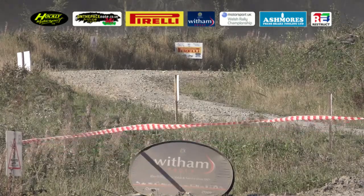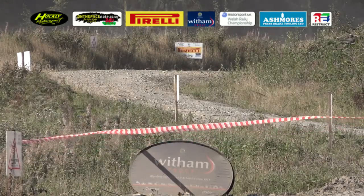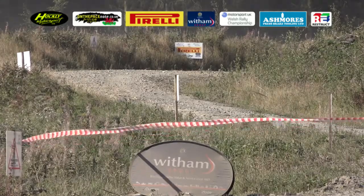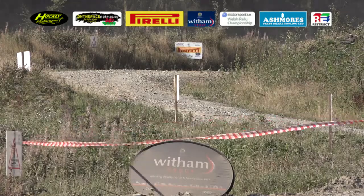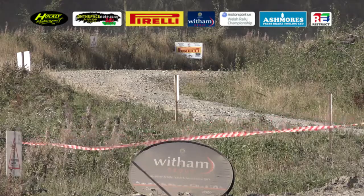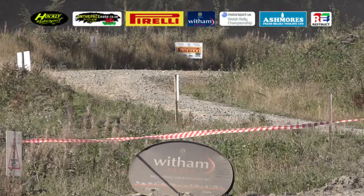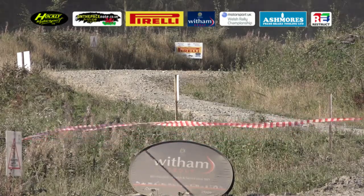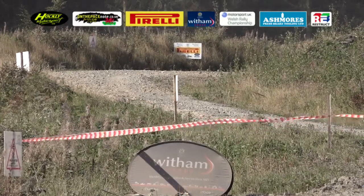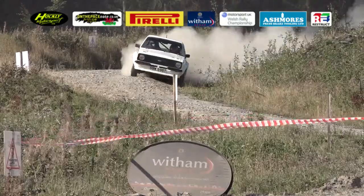We start to make our way towards the top 30. Looking forward to seeing Rory McCann out in the Hillman Avenger this weekend. He was out in a Honda Civic last week on Rally Ceredigion, and he can certainly pedal any car he gets in. Poor little Civic last week had its absolute neck wrung. Great to see.